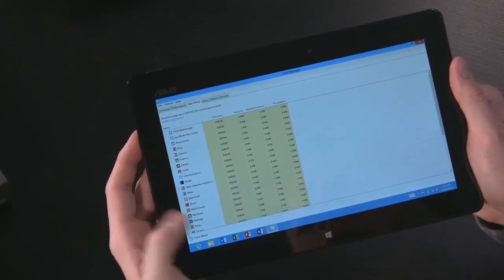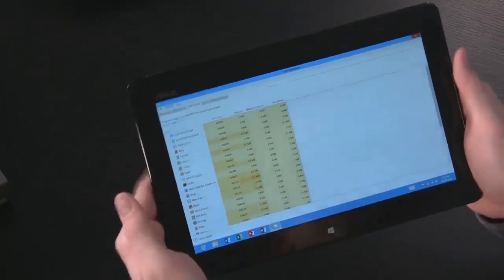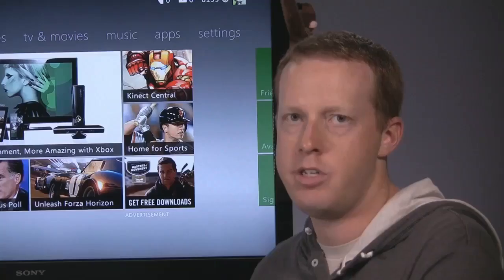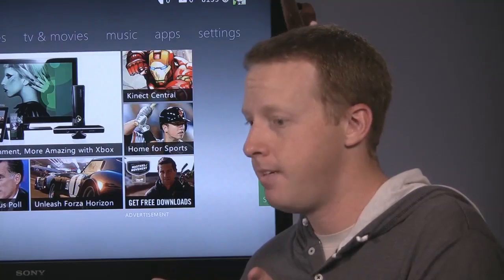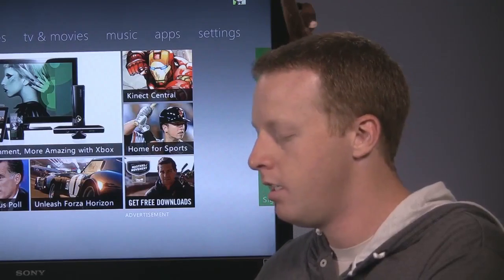So you can see your app history, which is cool. Get an idea of how long applications ran, that kind of deal. But it's just cool to see that in Windows RT you have access to not everything, but similar Windows-based functionality that you would in anything else.